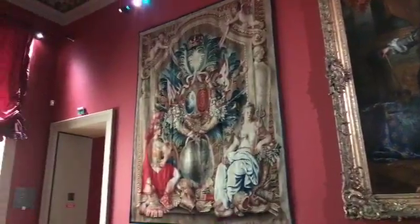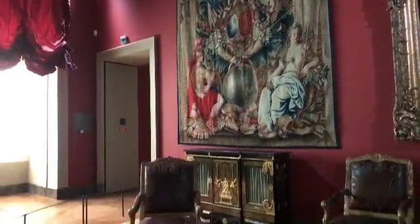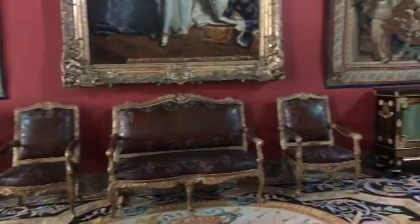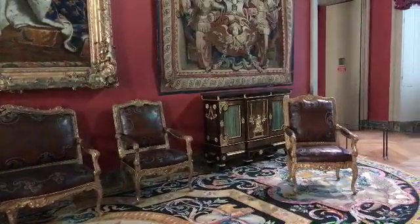So we can see a lot of the furnishings here. Let's take a look around. Some of the furnishings from the 17th century that would have been in King Louis XIV's position.